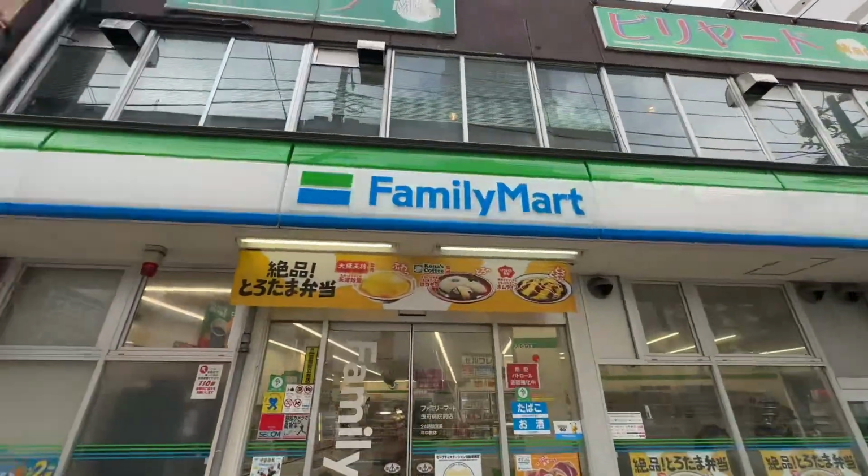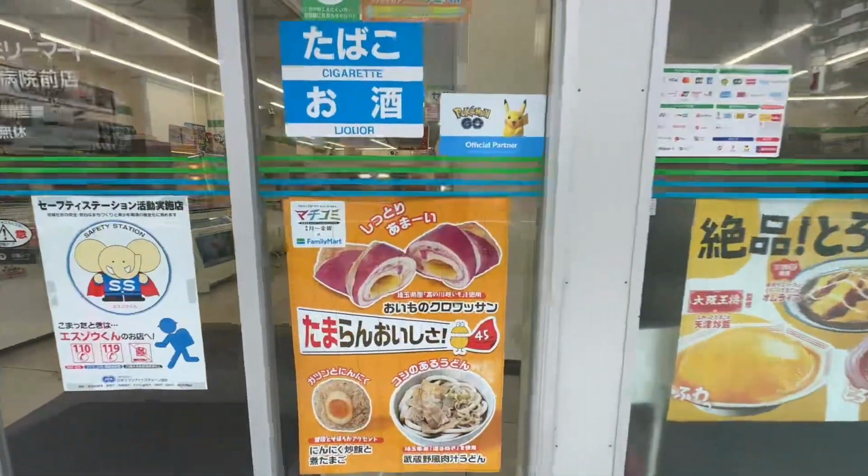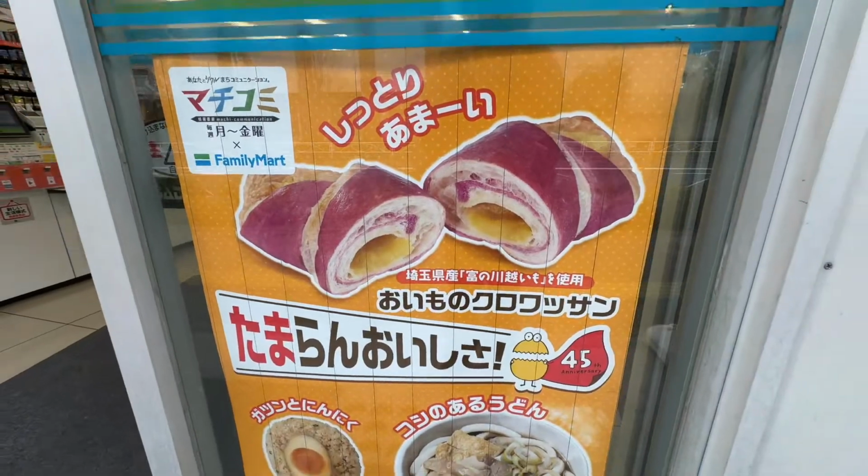Family Mart's doing an amazing job with their food lately. Check this out. They've got this Oimo croissant, this purple croissant going on there. And look at that.